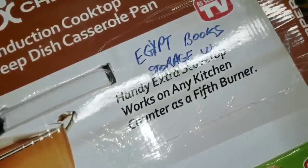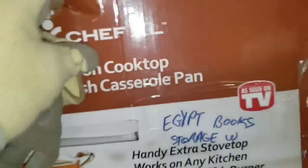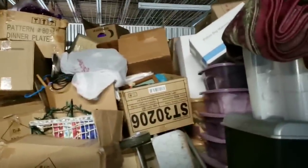Look at this here. Got a box labeled Egypt books. All right, so we saw the other unit that had Egypt on it. Oh, look at that. Mummy. The Valley of the Kings. I have a feeling that the previous owner might have been Egyptian. And just so happens I have an Egyptian or two in my life. So this could be really interesting, identifying everything. This is going to be cool. As a matter of fact, I might even find an abandoned pyramid in here for the first time.